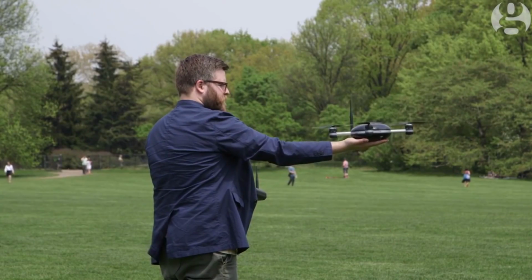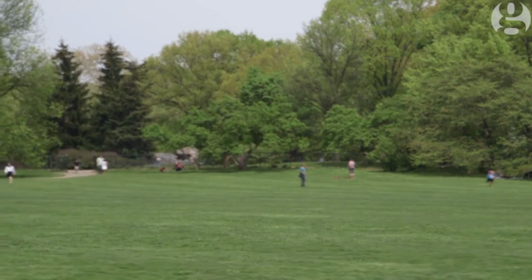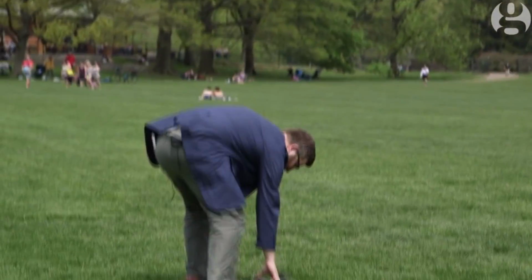Ready? Yeah. Eventually, one of the drones did what he said it would do after trying to bite me. My bad. That's okay.